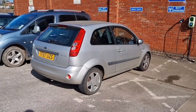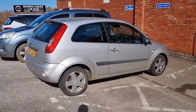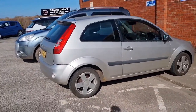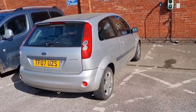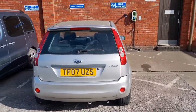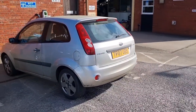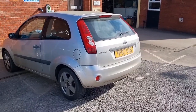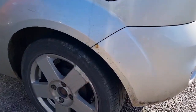Morning guys, welcome back. So we've just got a couple out in the Citroen C1 this morning, a 2014 Citroen C1 that we've got for sale, and they're just out on a test drive at the moment. This is their potential part exchange, a 2007 Fiesta petrol. So we take anything and everything in part exchange, and some are good, some are bad, some are ugly. So we'll have a quick look round.